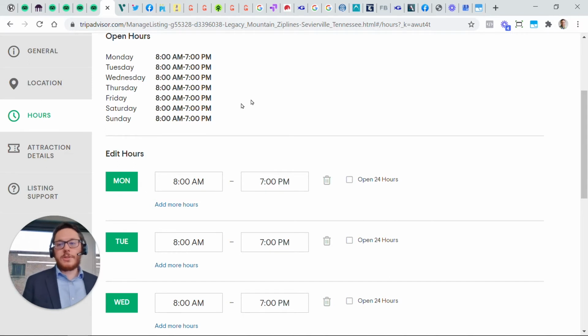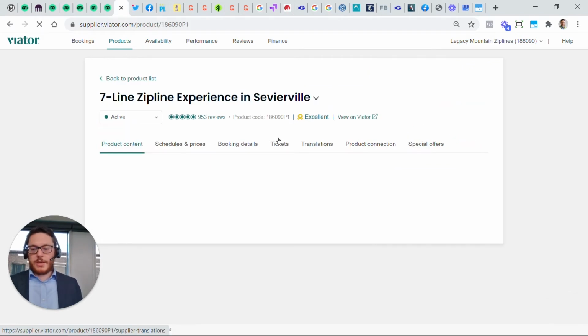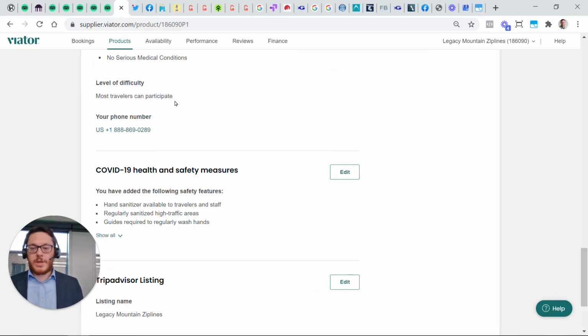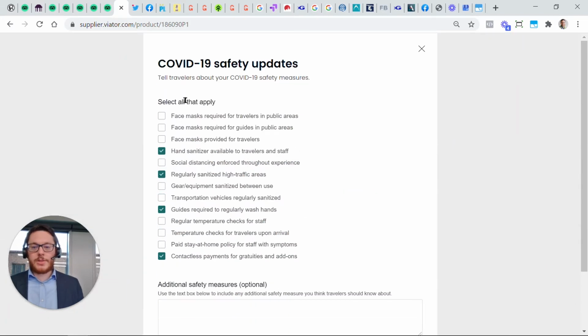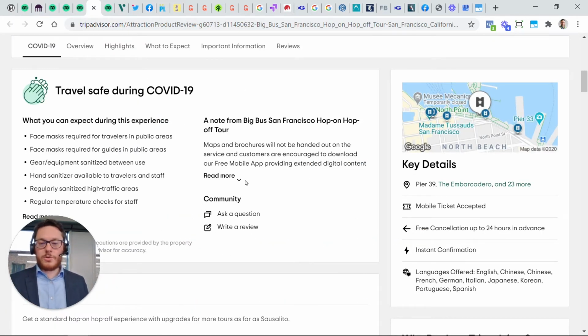On the tour side of it, you need to go into the Viator supplier dashboard, click on Manage for the particular product, and you really need to do this for every product that you have listed. When you do this, near the bottom of the product detail report, there is a pane here for COVID-19 health and safety measures. Click Edit there. And then here's this punch list, where all the different things that apply to you, you can go ahead and check off. And then additional content that you want to provide, put in that safety box. When you update this, it will show up on your tours page.